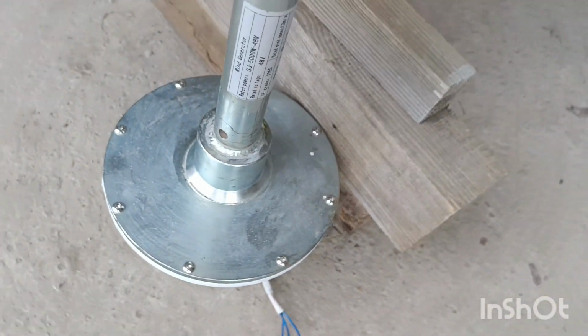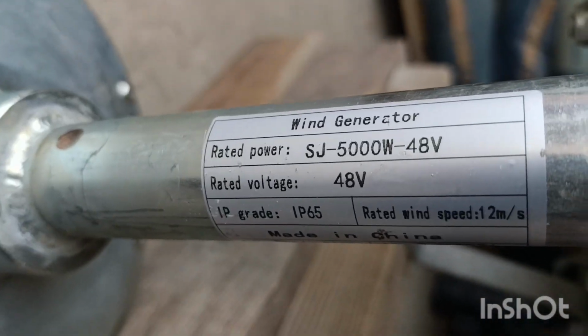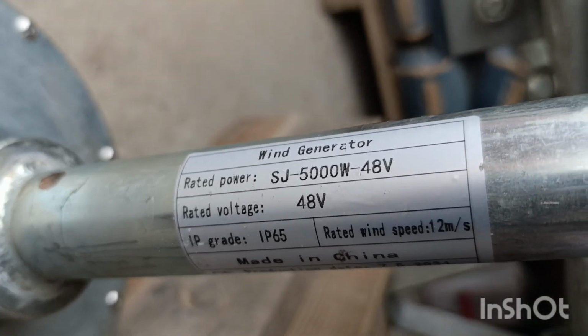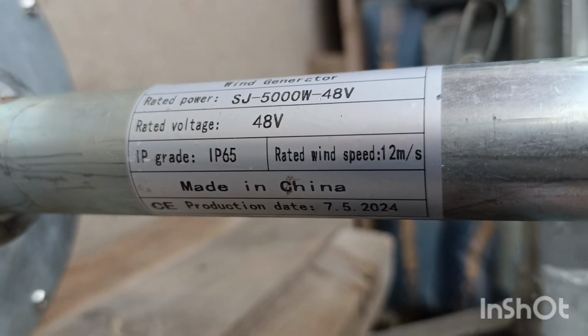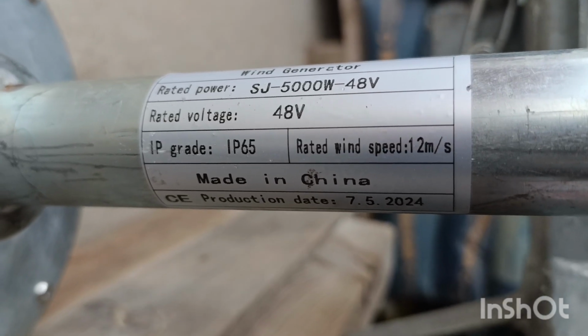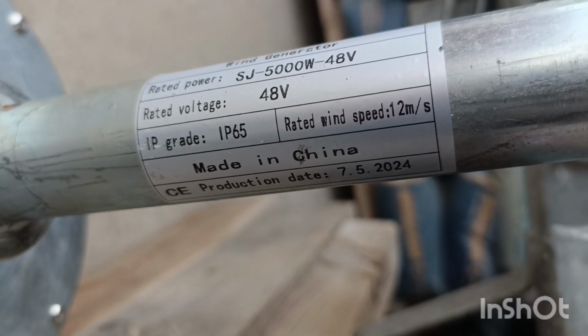It will never ever be able to bear the current that carries a power of 5,000 watts. And 48 volt, I believe, is also a scam. Rated wind speed 12 meters per second. Never ever is it going to reach 5,000 watts at that wind speed. Never ever. That's my claim.